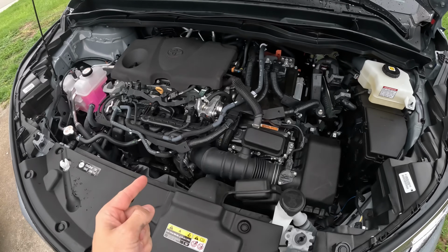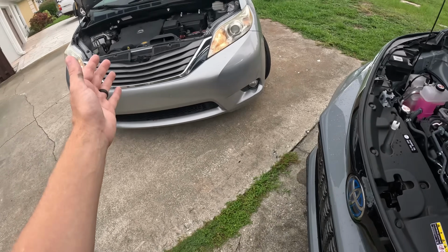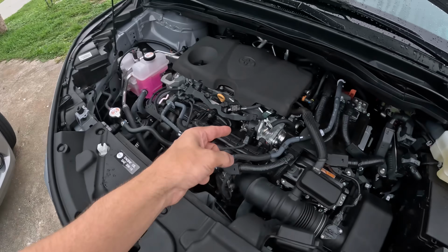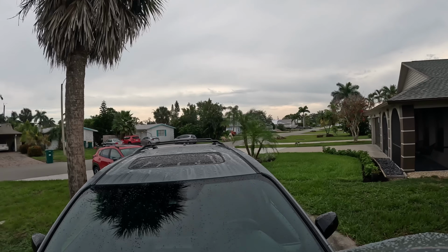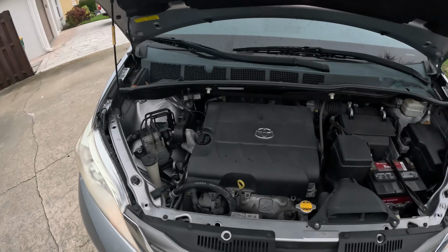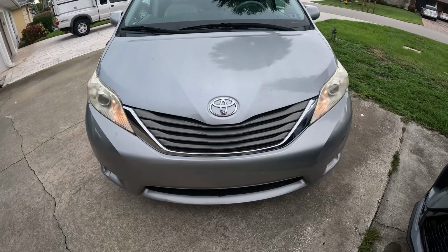This is a front-wheel drive model, but the penalty for going all-wheel drive isn't going to be as drastic as adding a physical and mechanical all-wheel drive system to the V6. They just put an electric motor in the back here. Now as I close this hood, this is super light. This is an aluminum hood. As I come over here, this hood feels like it weighs at least twice as much on the V6 and you hear it slam down.